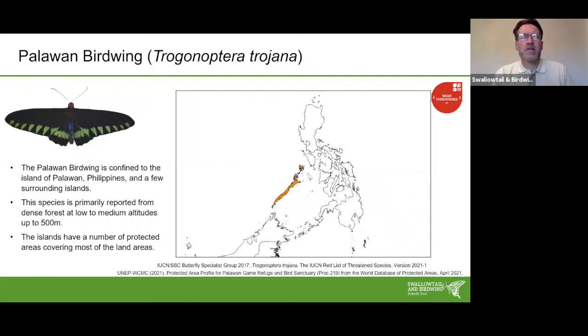The Palawan birdwing, a close relative of the Raja Brooke's birdwing, has been assessed as near threatened. This species has a relatively restricted range, being confined to the island of Palawan in the Philippines and a few surrounding islands. The species is primarily reported from densely forested woodland at low to medium altitudes up to 500 metres. Adults can often be seen at forest margins in areas of secondary growth and along streams, although they are thought to avoid clearings and open spaces. Palawan has a number of protected areas covering most of the island landmass.